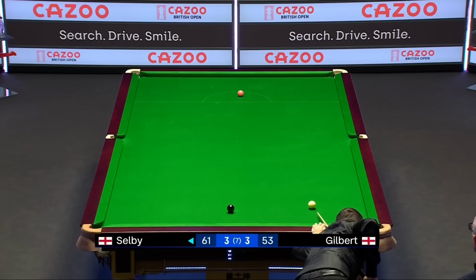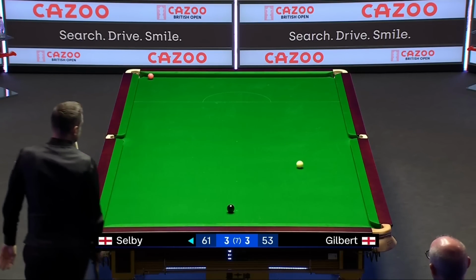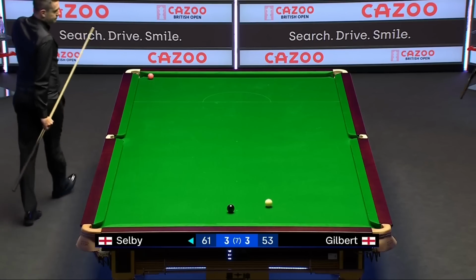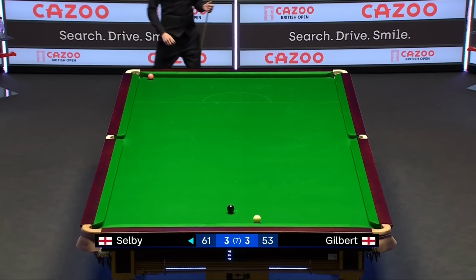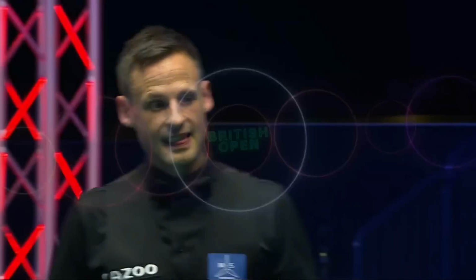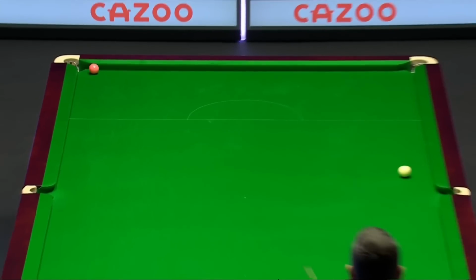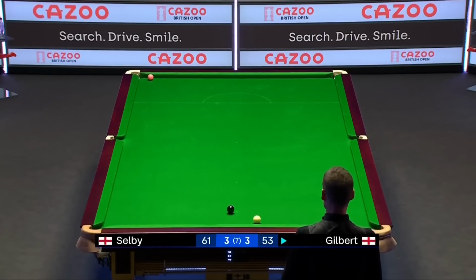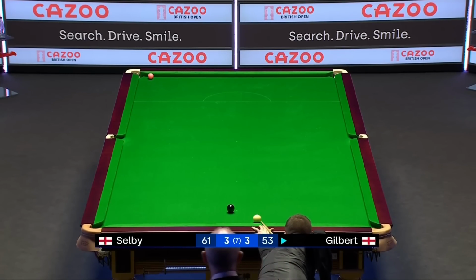Well, it's 12 minutes since he had a go at the pink with the rest. He then had a chance at a double, and had a go. Third time of asking. He wanted the white to keep running behind the black. It hasn't done so. Oh, my word. Yeah, he got close to it, but of course, because he got close to it, it stayed near the pocket. Gilbert needs them both.